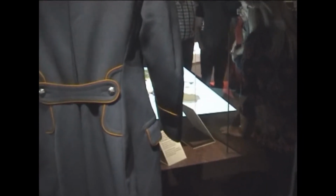A wind up. Oh, that's that. There. There you have it. A wind up boat, apparently really popular. And this seems to be Kaiser Wilhelm II's.